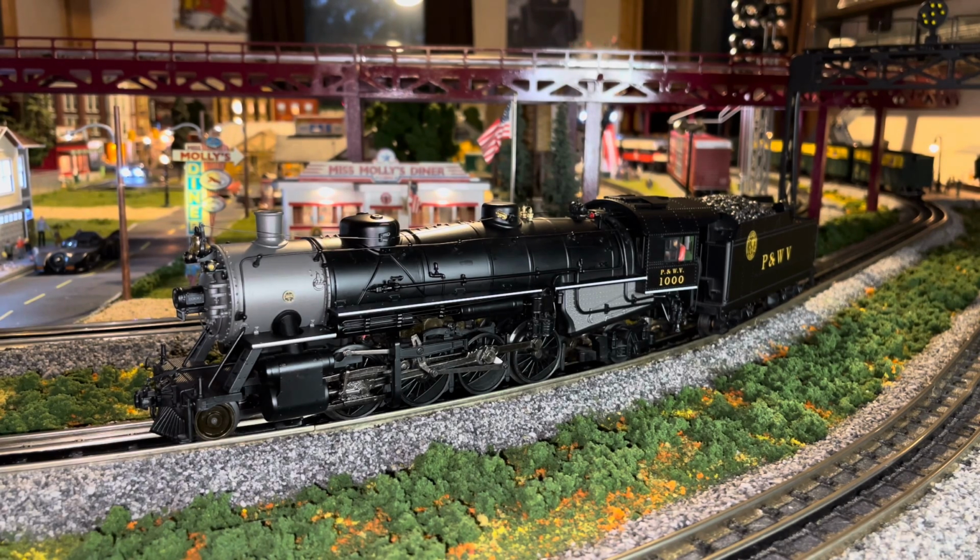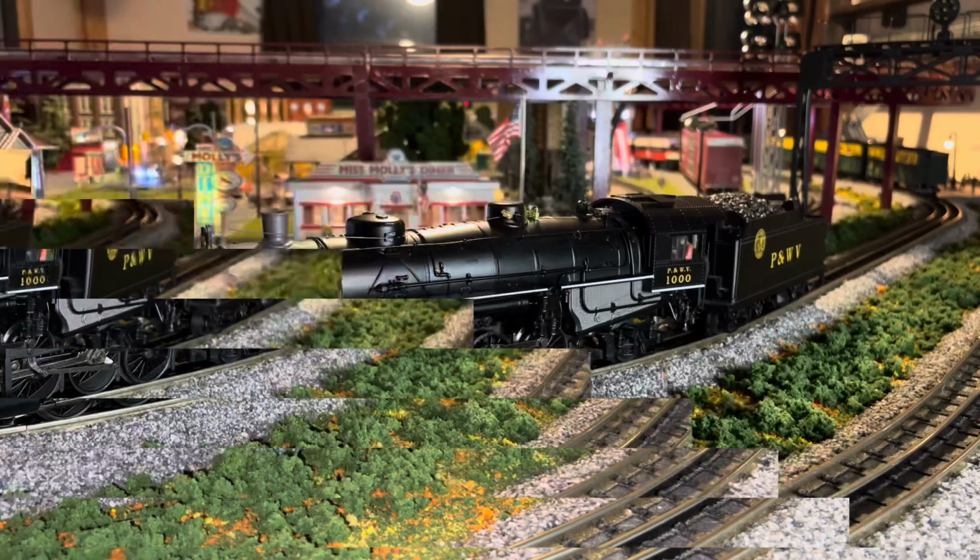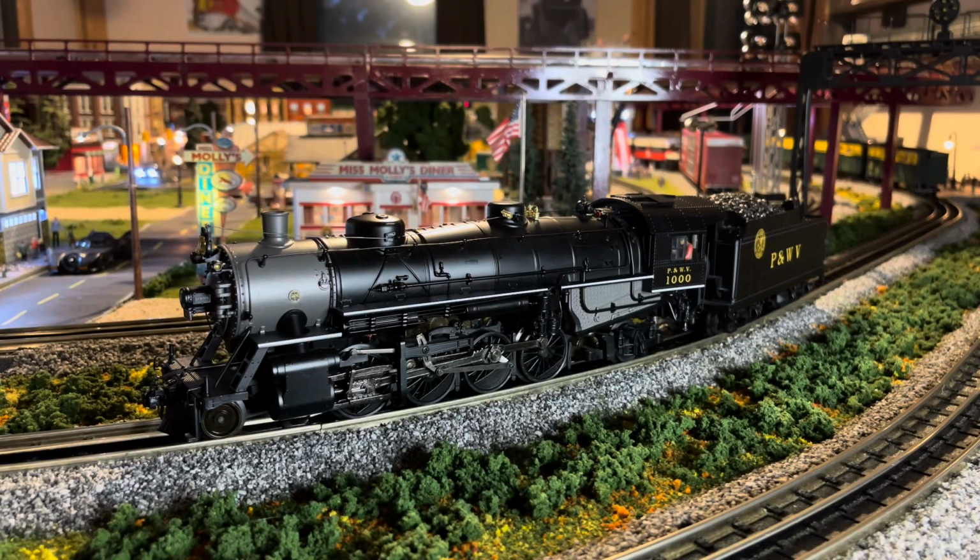And I've really been enjoying it. It's been a great little engine. Another big reason towards the purchase of this engine and what drew me towards it was the minimum recommended curve diameter that this engine requires, 0.42.